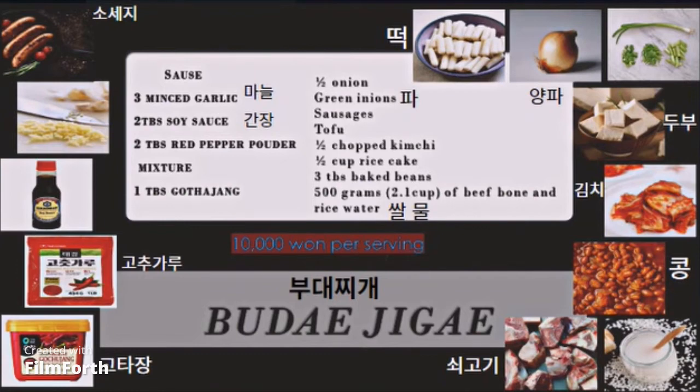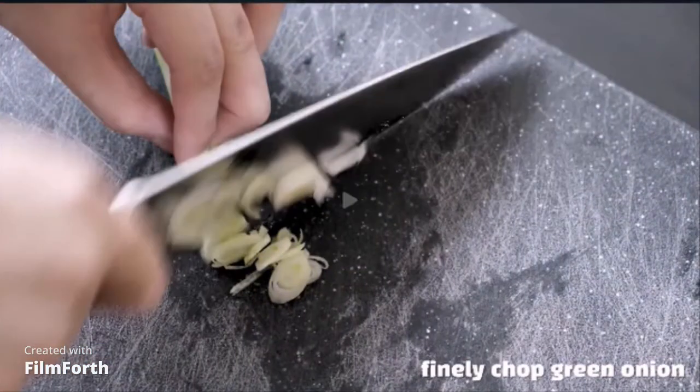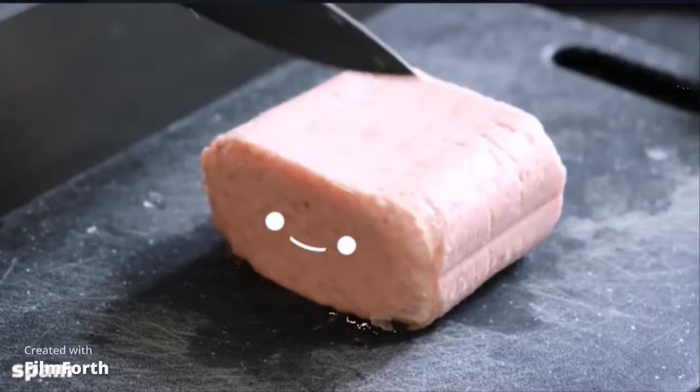Lastly, we will present budae gigae, which in store it will cost 10,000 won per serving. And lastly, we will show a video on how to make it.